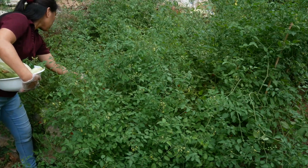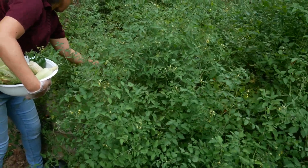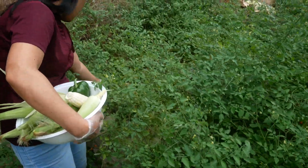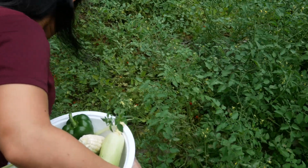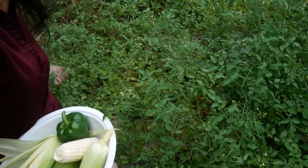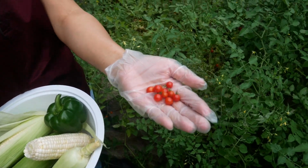Here are some sweet pea tomatoes. Call them sweet pea because that's the size of them. They're the size of peas. Can you pick a couple and show them in your hand? Look at these. There they are. Look how pretty they are.